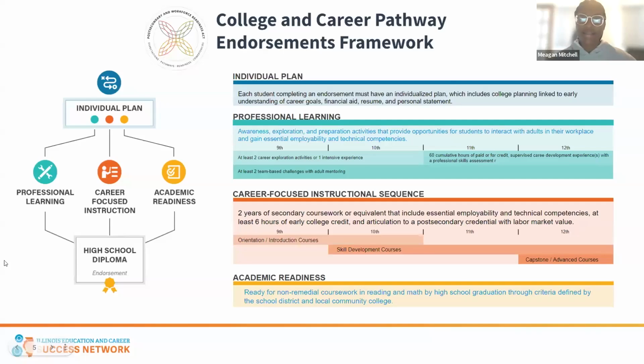Before we dive right in, I just want to show you the framework for the college and career pathway endorsement. I'm sure many of you on this call are probably very familiar with this, but I just want to give a quick overview for those who may be new or unfamiliar to this concept. The college and career pathway endorsement essentially is a stamp that students can get on their high school diploma for earning all of these things here.